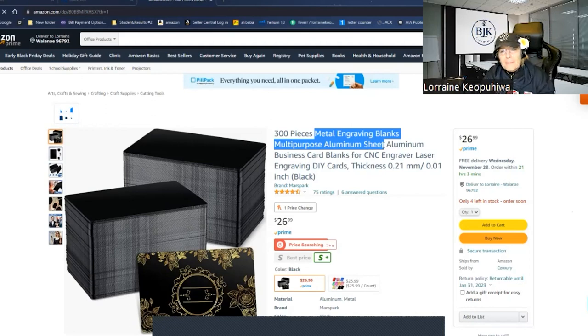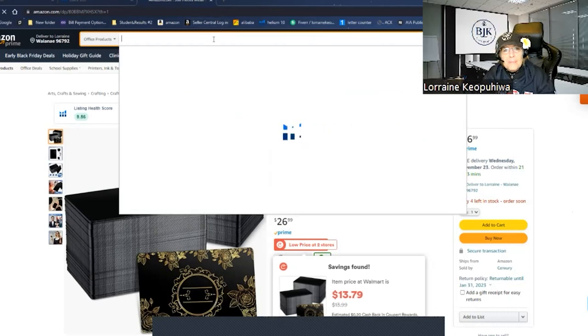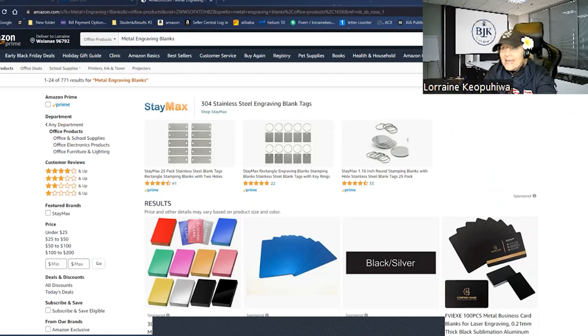So now what I want to do, metal engraving blank, multi-purpose aluminum sheets. I would probably pick metal engraving blanks and see what pops up. I think it's going to be that one. That looks like it's his keyword. Okay, so I'm going to copy this. And now I'm going to put this into Amazon. So I'm going to take the main page and I'm going to see who all the sellers are that are using this keyword.